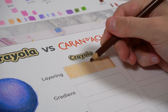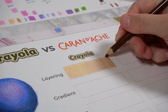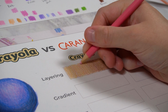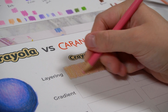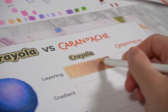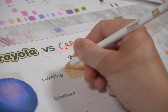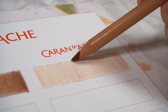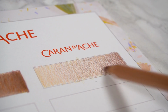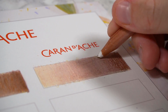I was really easily able to layer the Crayola pencils on top of each other. I layered yellow, red, brown and pink, and the colours just meshed together beautifully and created a really realistic skin tone. I even layered the white on top to blend the colours together a bit more, and the paper just took the Crayolas so well. The Caran D'ache also layered really easily together. I layered those same colours and achieved a similar result as the Crayolas.